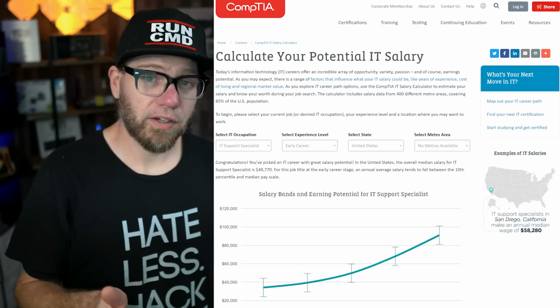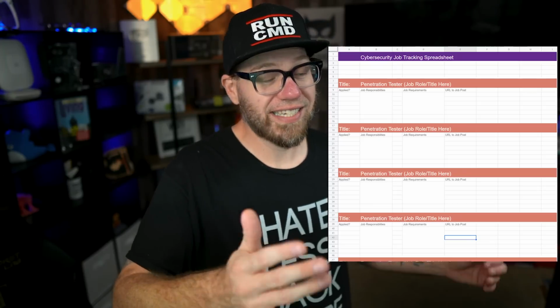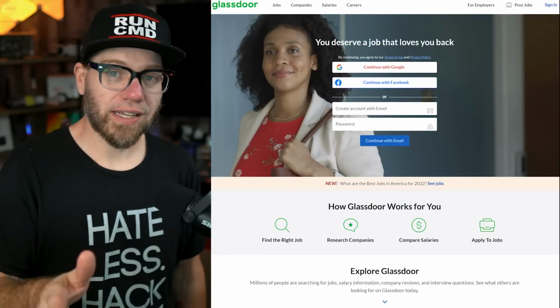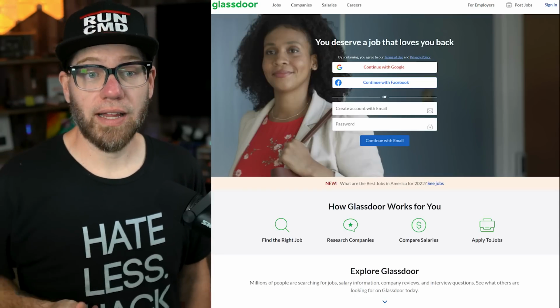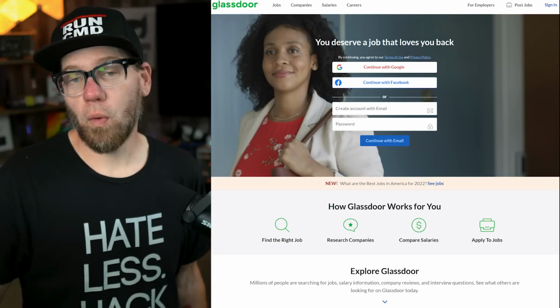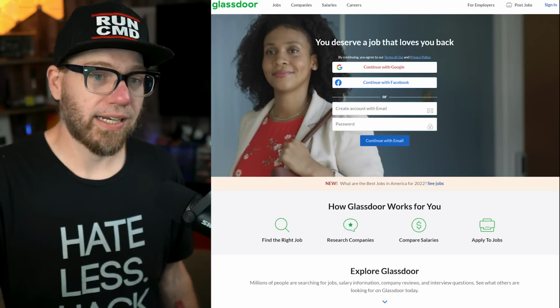Go to the salary calculator, put in your area, put in the job role. It can help you get a general idea of what some of the different job roles in your area pay. And then of course, when you find some of the different job roles and descriptions that you've hopefully saved and notated in your worksheet, go out on Glassdoor.com, put that organization in your search and see if their jobs show up on Glassdoor, because you can go to that specific job and find out what they're paying if they don't have it listed in the job description on Indeed or LinkedIn.